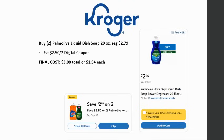All right, so the first one I have here is the Palmolive Liquid Dish Soap 20 ounce. These are regularly priced at $2.79, and there is this $2.50 off 2 digital coupon that just popped up. It does expire on September 2nd, so we only have a little bit of time to use it. The final cost ends up being $3.08 total, or $1.54 per bottle. That is for the Palmolive 20 ounce bottle. We're going to do a comparison using this coupon on Ajax on the next slide and decide which kind of soap you would prefer. Another combination would be to do one of each, but let me show you the Ajax first.